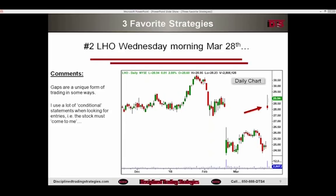The answer is that there is not a tendency for that gap to fill just because it's a very, very large gap. That's one of the fallacies I talk about, if you will. A lot of people think that way because sometimes it will. I'm not saying it can't, but I want you to think about something. What made this stock gap up, in this case, $4 or whatever it is? It's $3. That's 15% on a $20 stock. What made this stock gap up $3?